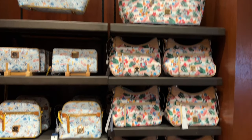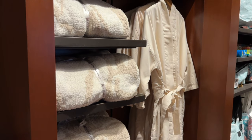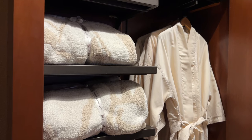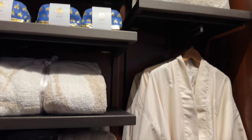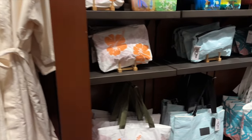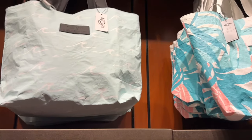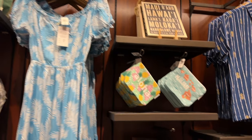This is where you'll get your Dooney and Bourke bags. You buy your artwork. You get your blankets, your dressing gowns, your tote bags. These tote bags look cool because they look like they're made out of recycled material. Clothing items.